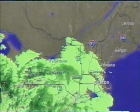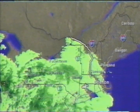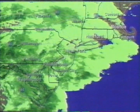Here's a look at the regional radar. We're getting a few snowflakes here around Hartford, Connecticut this morning, and then what we're seeing is some snow up into Burlington, Vermont, and we're seeing the precipitation shield from here. Otherwise, the easternmost component is not showing much in the way of moisture hitting the ground.